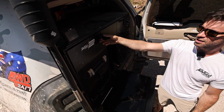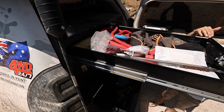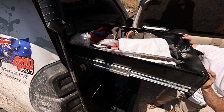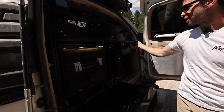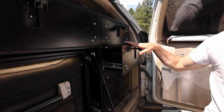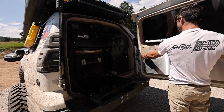And then this is just like a catch-all. I think I have a snatch strap, junk drawer in here, chairs, fire starter, extra winch line. Some little lighting. Yeah, and they all have automatic lighting on every single drawer. Underneath here, yeah, and if it's showing on camera or not. And then that's just a nice, sleek setup.